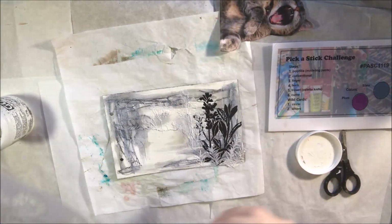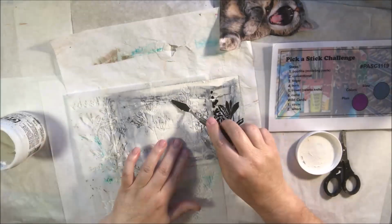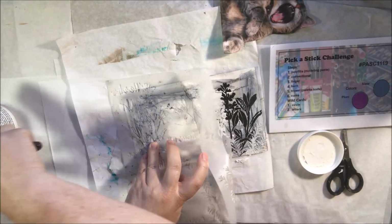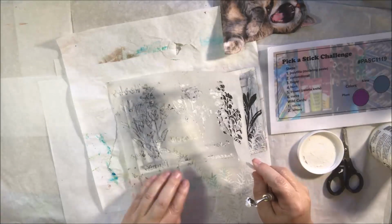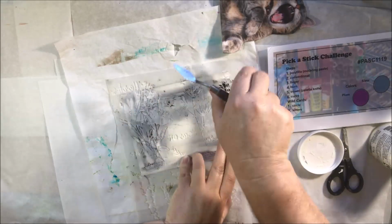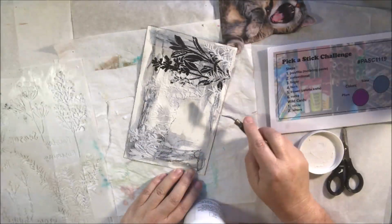So for the Pick-a-Stick Challenge, the first step was that the stick that was drawn, I drew them this month, was Polyfilla, which is modeling paste or molding paste, depending on what brand. So I'm using golden molding paste through a stencil. This is a Stencil Girl stencil. It's the same one that I had put that black metallic looking textured piece there that was already dry.